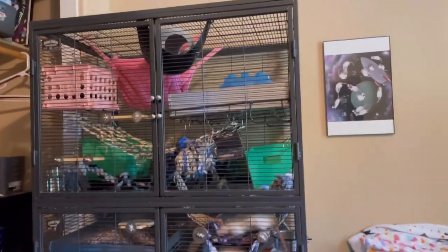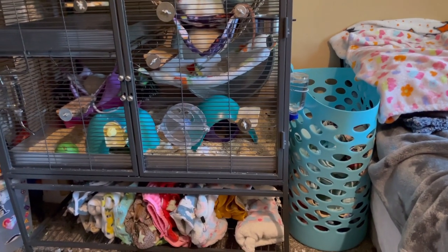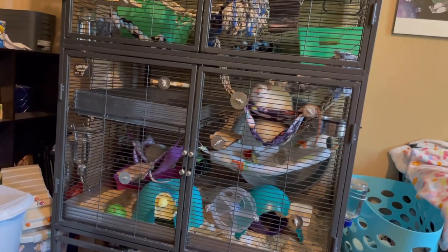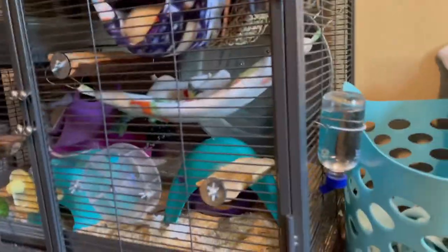Moving on to double critter nation number one. I don't know how to do this because they're all gonna come at me, which is fine for the most part. I guess let's just go. So the first water bottle is right there on the outside. The first child is right here. Don't come at me, or be gentle if you do.